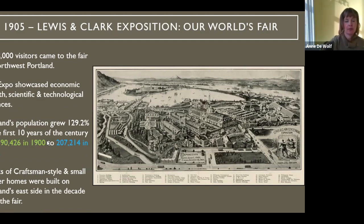The Lewis and Clark Exposition came to Portland in 1905. It had over 1.5 million visitors and was hosted in Northwest Portland. The expo showcased economic growth, scientific and technological advances. Portland's population grew 130% in the first 10 years of the century, from 90,000 to 200,000 in 1910.